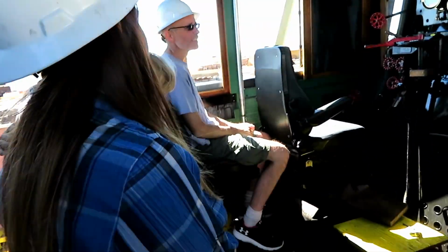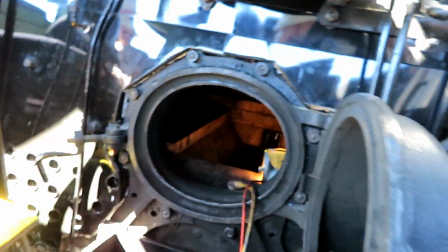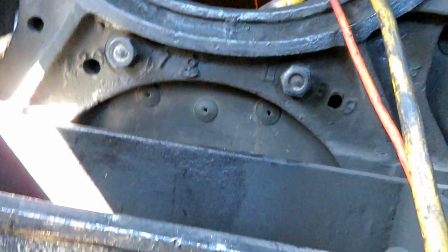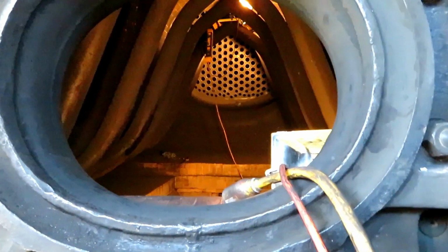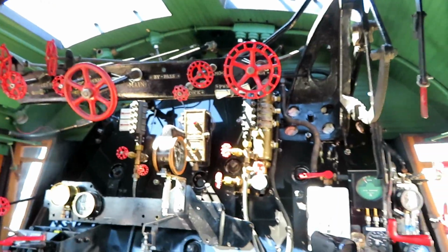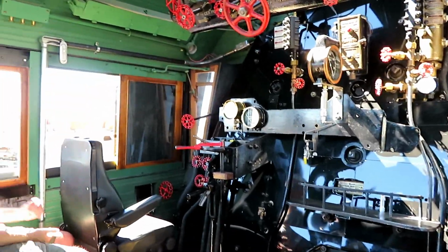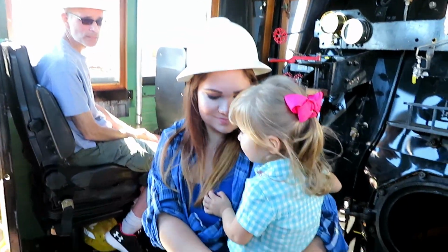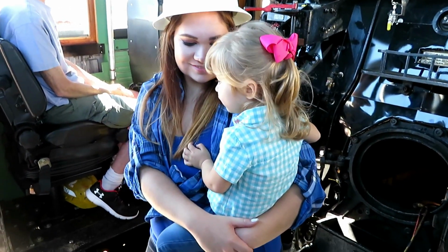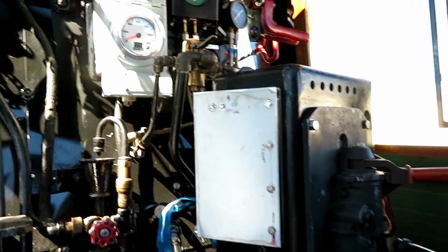So as we're coming up into the cab here, what first struck me is the absolute number of valves. I didn't count, but there's a lot. And the second thing that really blew my mind, this boiler is brick floored. Everly thoroughly enjoyed the tour, especially up in the cab. We got to sit up there and talk about all the different components, and she got to sit in the engineer's chair even.